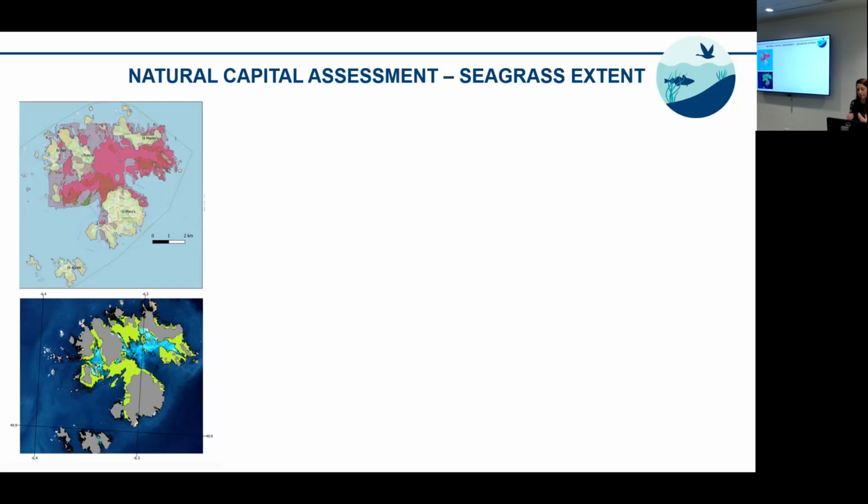And that's because it's fundamental to creating a comprehensive ecosystem account, because the extent establishes the spatial and quantitative baseline from which all the other ecological and economic assessments can be derived. By mapping and quantifying the extent of the ecosystems, we can start to track changes over time and identify gains and losses, where they're occurring. And this baseline data is critical for assessing the provision of ecosystem services and understanding how these services contribute to human well-being and economic activities, and at what scale.